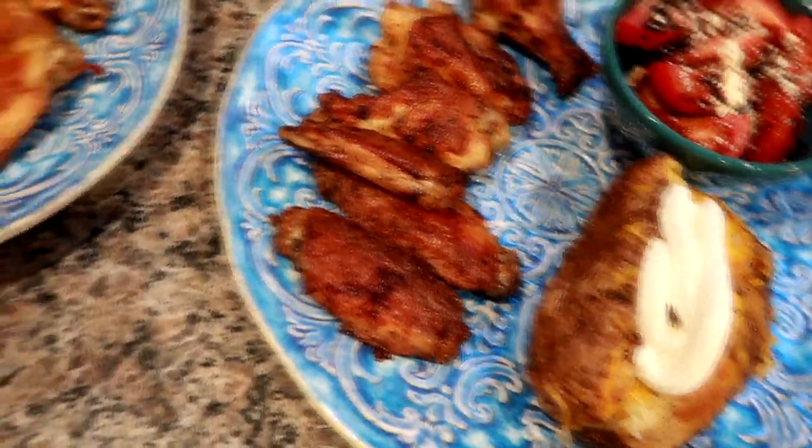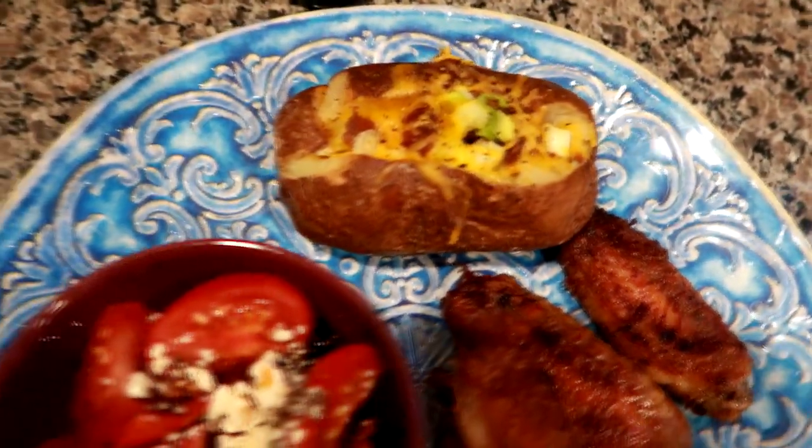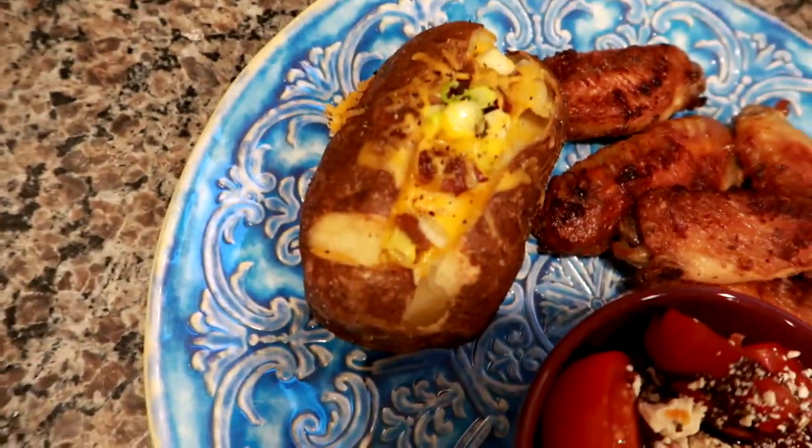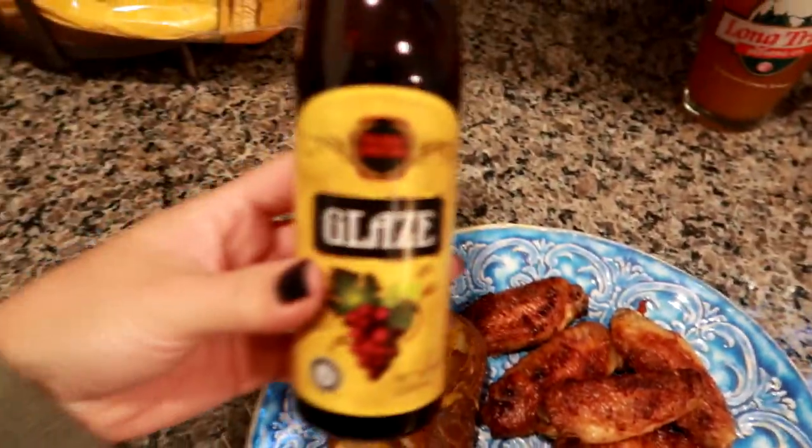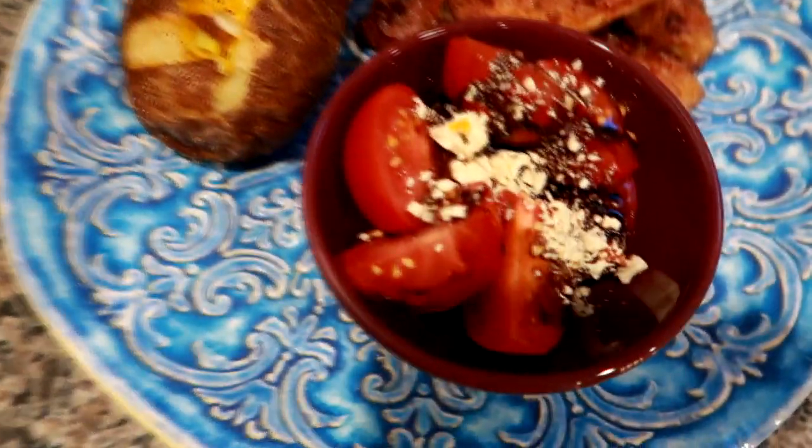Again, I baked them. I also made some loaded baked potatoes and they have butter, cheddar cheese, bacon, and chives inside. And a salad with Campari tomatoes, some of the Trader Joe's balsamic glaze, and then some herbed feta cheese. Matt's having the same thing, but some sour cream on top of his.